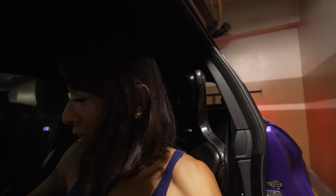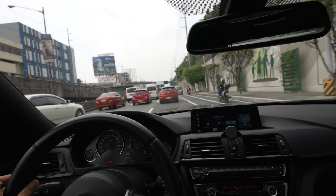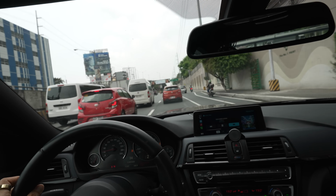Cold start doesn't really sound so good because it won't go into open valves until we close the door and all that stuff. So this bucket seat is so low. I have to hold the camera so high. Always try to get a tunnel sound, but this tunnel is always traffic.